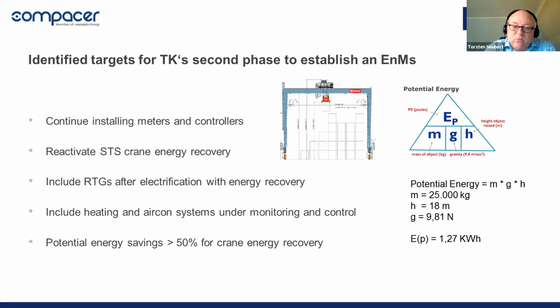So this is the effect that we want to see from STS cranes, from RMGs, from RTGs, and the savings in this area can be bigger than 50%. This is the experience from other projects also, depending on where you are. In cold countries, you spend a lot for heating. In hot countries, tropical countries, you spend a lot on air conditioning, which you cannot recover. But in total, you can achieve more than 50% of this energy.